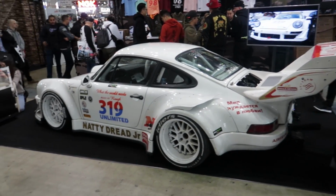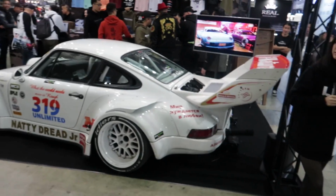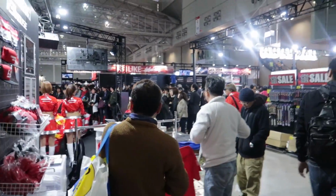Nothing quite like a good RWB 911A. Seriously. That wing game's pretty unique too. Very cool. Oh, gotta catch up with Oka-chan.